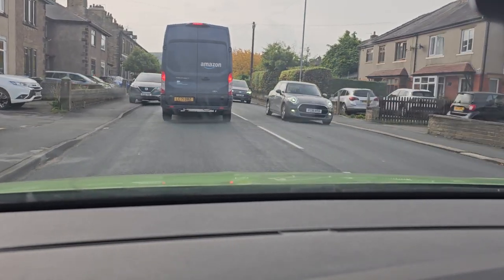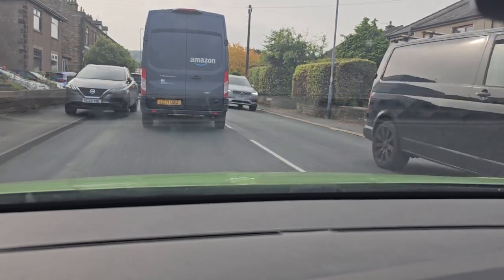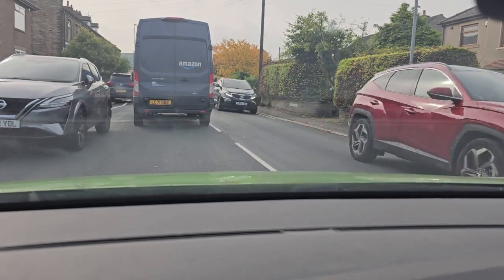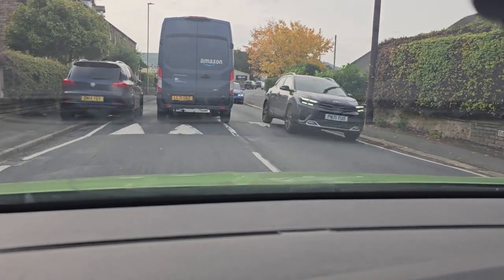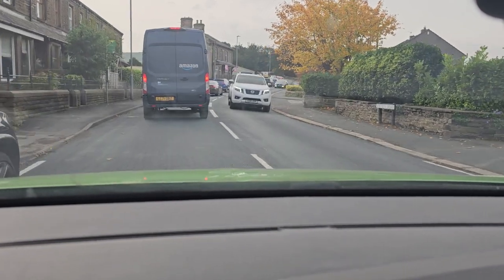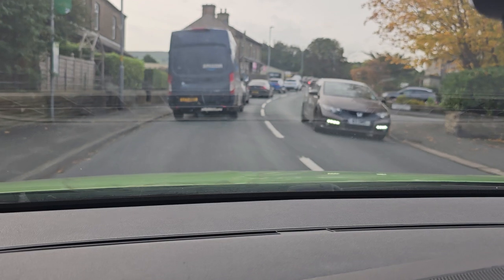So then, once you do that, we go into the next village. Again, it's all about left and right there, to be honest. It goes past the hospital, and then back to Airedale Hospital, and then back to the test center. But you'll also always see little traffic out here. That's not a problem. That's fine.